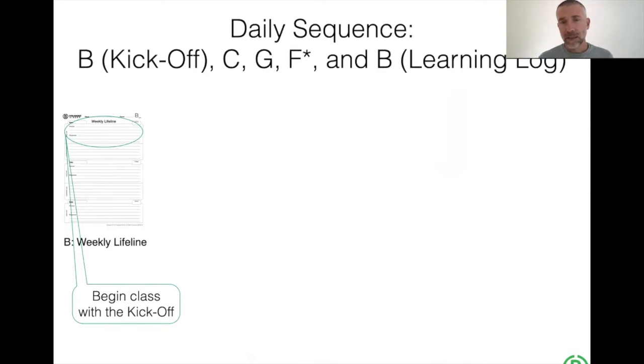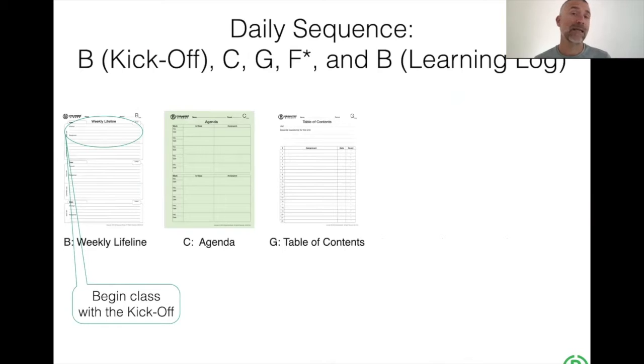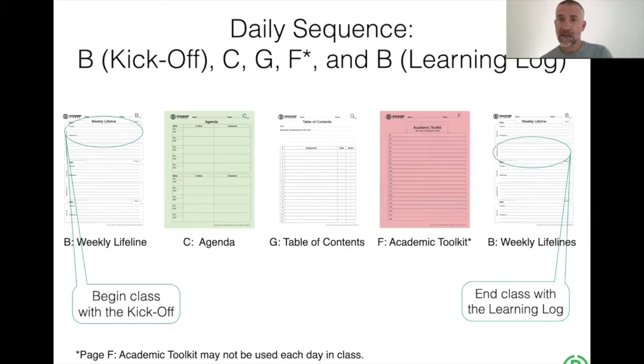If we were to look at the aspects of Organized Binder, and I'll blow these up a little bit bigger, we always start with something called the kickoff on the weekly lifeline. Then we transition to an agenda and the table of contents. This is just how we begin the school day or the class period or the learning session. On occasion, we might look at this toolkit that I'll talk about. And then at the end of class or the school day or the learning session, we go back to this weekly lifeline where we started with that kickoff, and we engage in something called a learning log.